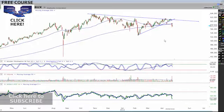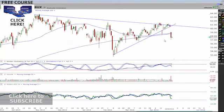So there we go, guys. There's a few things to look at. One, technically, what's happening on the indices, but also secondly, I wanted to give you, in this first weekly market update this week, what is actually happening with the news announcements that are coming out, and what is that telling you? That things are looking weak.